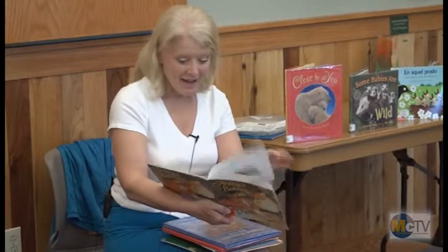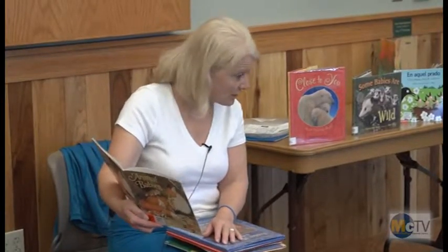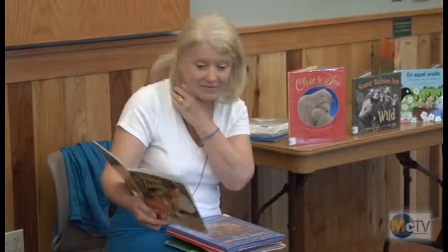Okay, this says rabbit babies are called kits. Did you know that? Baby rabbits are called kits. They cannot see and they can't hear until they're 10 days old. Oh my goodness. This little baby over here is 2 weeks old. She can see and she can hear.